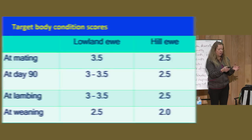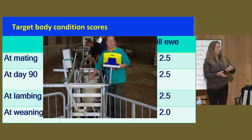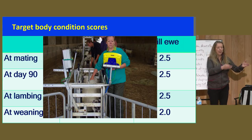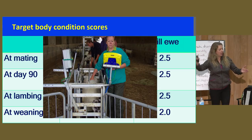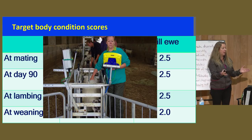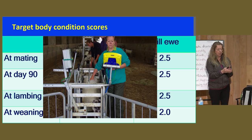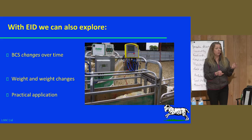But what we've been able to do over the last 4 or 5 years since we've been able to use the EID technology is look at much more longitudinal effects, and also the effect of a ewe being at a body condition score at one point and the effect that her body condition score change has going forward, not just to the next point in the production cycle, but beyond that and beyond that and beyond that. Okay, so we're now looking at much longer term effects. It's not just a question of hitting that target come what may at a specific time. So with EID we can look at changes and we can look at weight and weight changes.